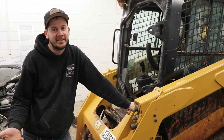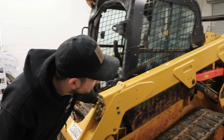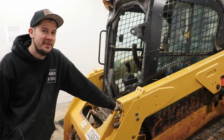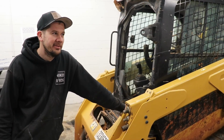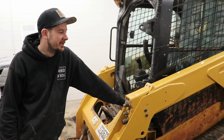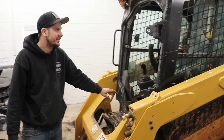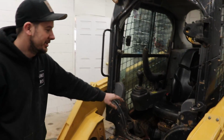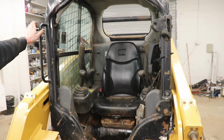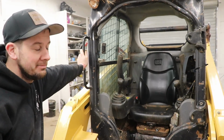But there are good things about this. This is still a 259D, which means enclosed cab probably. I think it's got a 70 horsepower motor. We're gonna learn more about it, but this one is loaded with options. This one has interior heated seats, which is really cool. I've never seen one with heated seats. It's got a radio. That's cool. The seat moves.